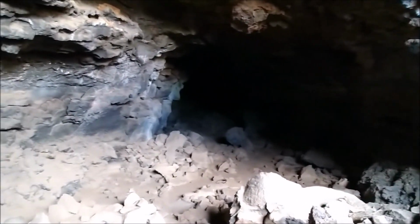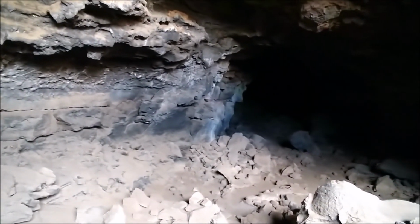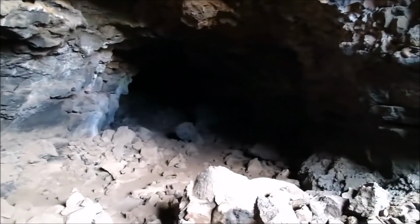So this is the Xenolith cave. I think you have to have a permit to actually go in here, and I thought it was closed, but there's no sign saying that it isn't, and it points the trail going this way, so I'm not really sure what to do.